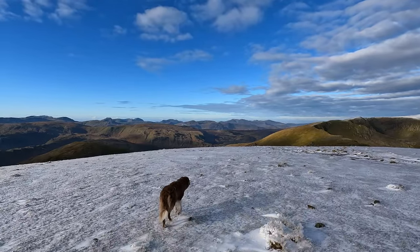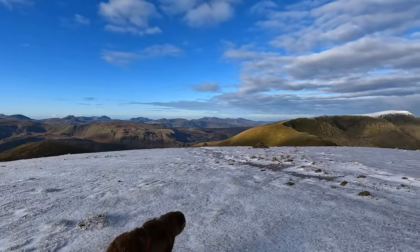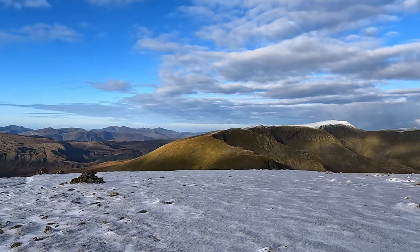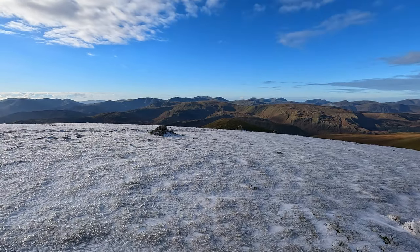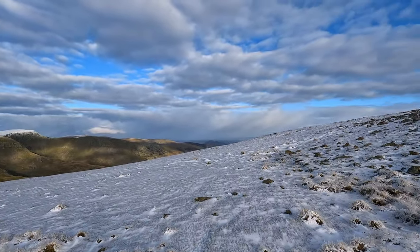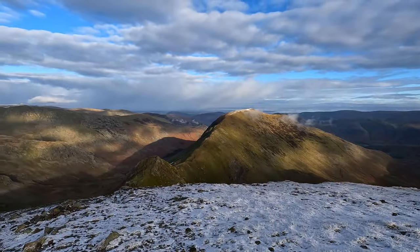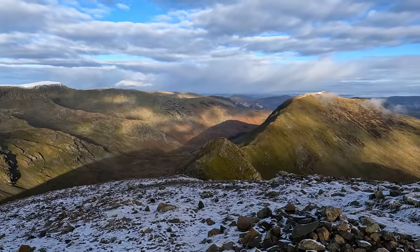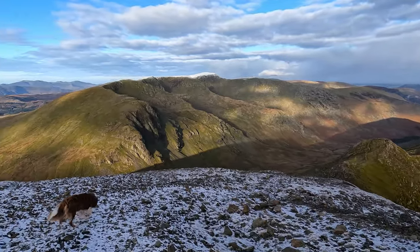From the summit of Fairfield, we're going to drop down to Cofa Pike and then back down to Grisdale Tarn. There's Helvellyn in front of us. That just there is the more direct path to Seat Sandal, but we're going to carry on around the side of Fairfield and drop down the ridge. There's St Sunday Crag in front of us and Cofa Pike below us. We're going to go over the top of Cofa Pike into that col and then drop off the left hand side down to the tarn.